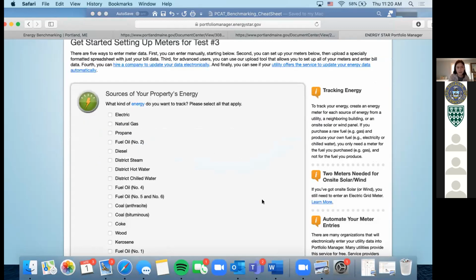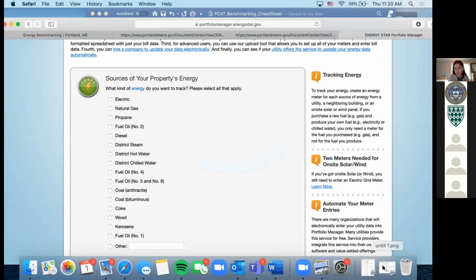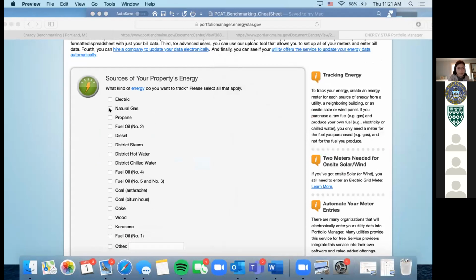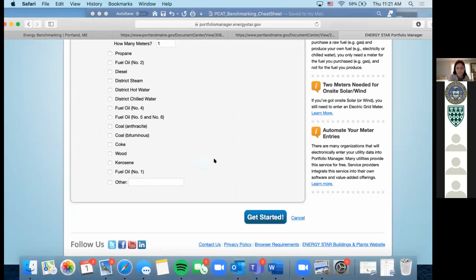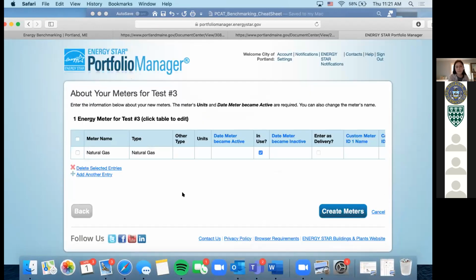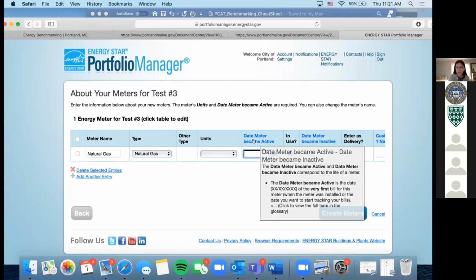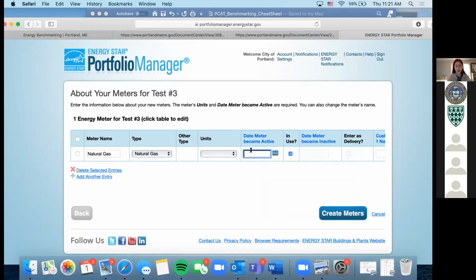We're going to be using some Unitil data that Troy has provided. So we're going to make this a natural gas meter by clicking this one meter, and we're going to hit get started. Okay, so the date the meter became active, this is going to be the date that you begin benchmarking, essentially. So it's the date of the very first bill for this meter, when the meter was installed, or the date you want to start tracking your bills. So this is the date that you first start benchmarking your data.